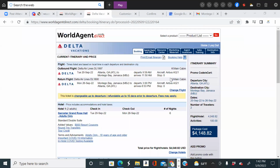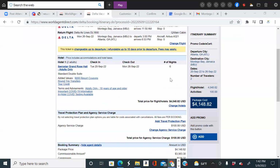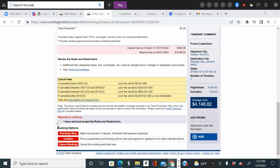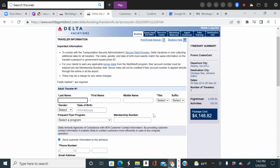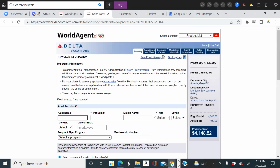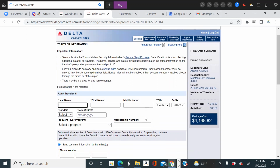Okay, so does anybody have any questions? In regards to booking, you have read and accept. You're going to make the full purchase or deposit. Okay. So you can do that as well. But let's click on that. Anytime you have clients, guys, get in the habit of getting their IDs or passports, either one or the other. Make sure they have their passports.